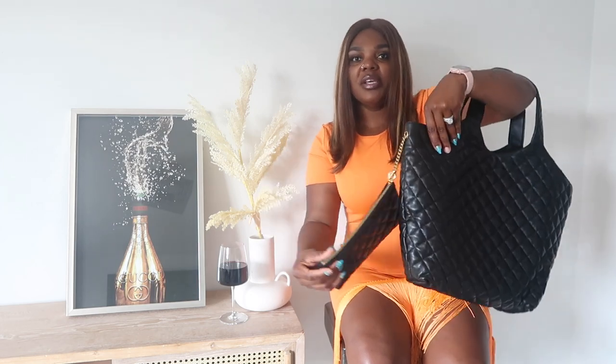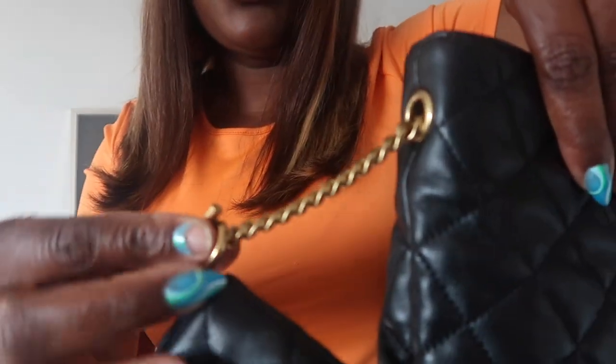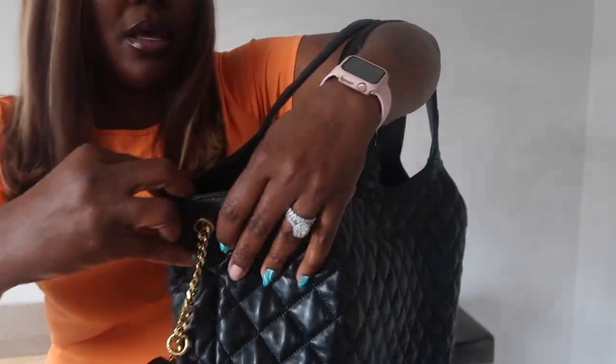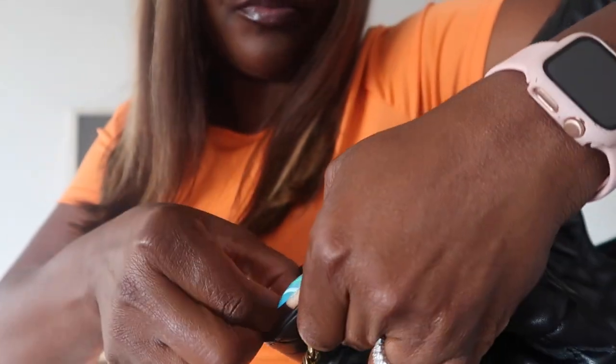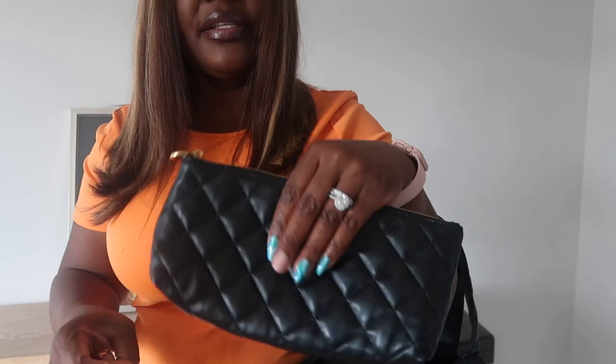So it does have a chain that you use to attach it to the big bag, or use it on its own, like so. And on the inside, it's like this. You can definitely take this out. You can take this out and also get this one out and have it like a clutch.